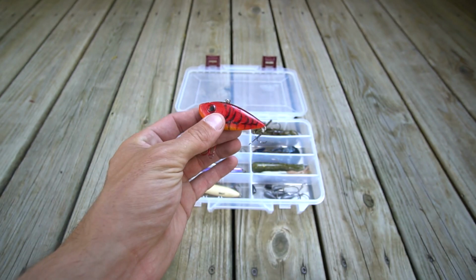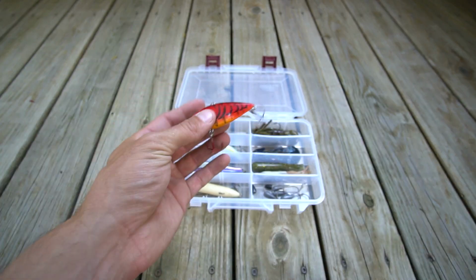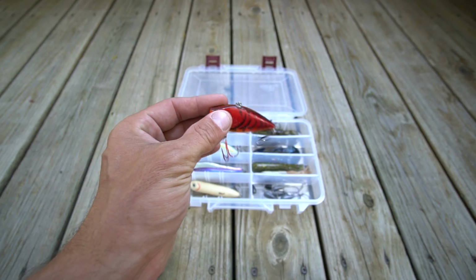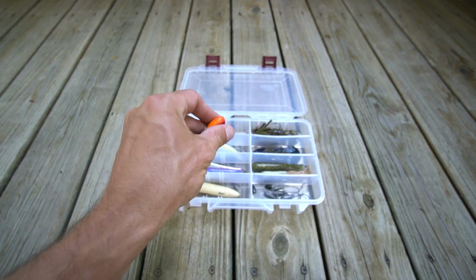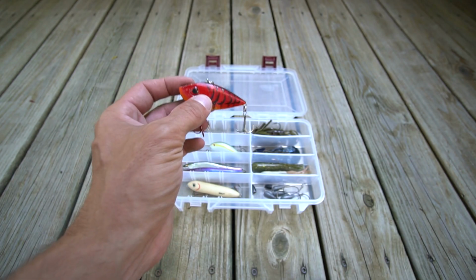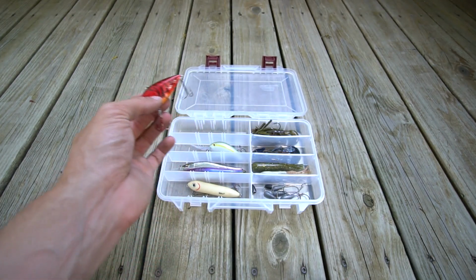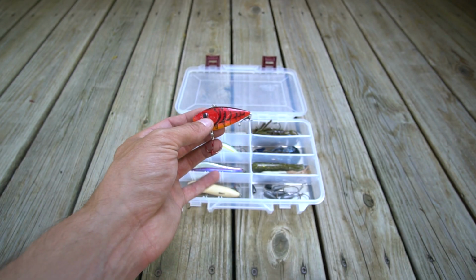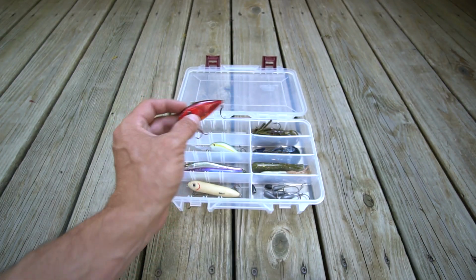Now, Delta Red, Chili Craw, Sexy Shad, those are all colors that I am going to gravitate toward more than anything. Do me a favor, give this Delta Red and Chili Craw a try. You'll notice that this is the original Red Eye Shad. If you get the Tungsten 2-tap one with the one knocker sound, that is also good, but I have had the most success with largemouth bass and smallmouth bass with the original sound. This is a bait that I'm going to be throwing here soon in the fall, and it was my best moving bait in the spring. So that is going to be the first one out of the box.